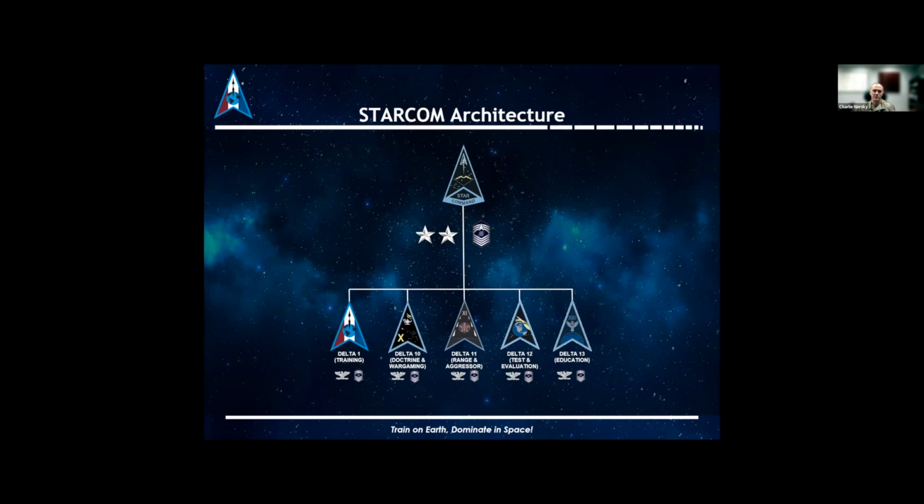In addition to Delta One, we've got Delta 10 that does doctrine and wargaming. We have a whole Delta that does range and aggressors. There's another one that does test and evaluation exclusively. And then Delta 13 are our brothers and sisters in STARCOM who do education. We've got a nice little sibling rivalry between Delta 1 and Delta 13 as to whether or not training or education is the better of the two. I guess we're both better.